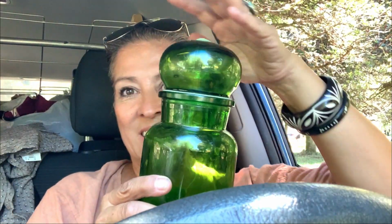And then kind of in that same color scheme, I have to show you these. I got 3 of these in this beautiful kind of 70s design with a round top in this green color, and I got a set of 3 of these for $3. So I love them. I don't think they're old, but they kind of have a vintage feel to them. So I got a ton of other stuff.